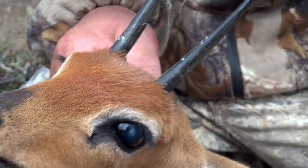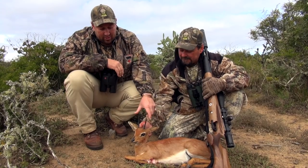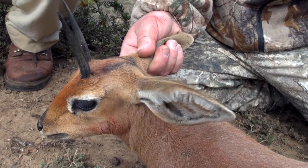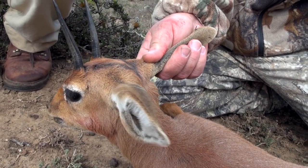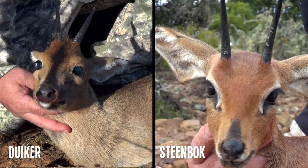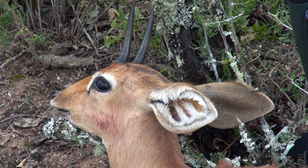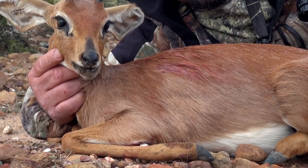You are definitely right. They are a lot of fun to hunt, and I do have a new respect for them. The horns on the Steenbok, you can see they're more parallel and upright. They don't have any shape like the Duiker does, and they're very smooth and sort of pins. The Duiker has a lot more ridges on his horns, and he's obviously a lot grayer in color, slightly bigger in body size. This little animal is just gorgeous. I mean, they're beautiful. Definitely going on my trophy wall.